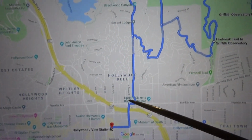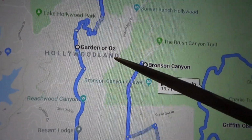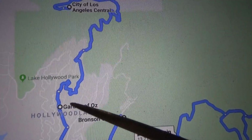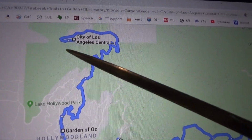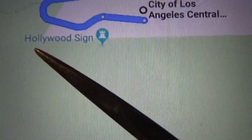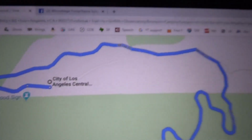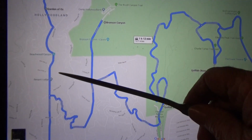So I'm going to go up this road to a place called the Garden of Oz, which has some very interesting artwork, and then follow all these winding roads up to this point where there are some communication towers, and right beside there, let me zoom in, is the Hollywood sign. I'm going to take a video at the closest place that you can drive to get to the sign, and then come back down this whole area. It's called the Hollywood Hills.